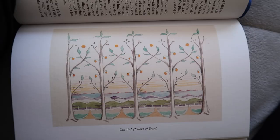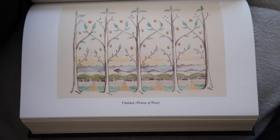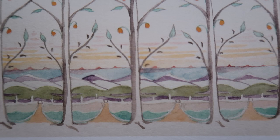Page 125, Untitled, parentheses, Frieze of Trees. That's how you pronounce that, right? Frieze? Cool. Let's see. I like the colors in this one. So pretty.